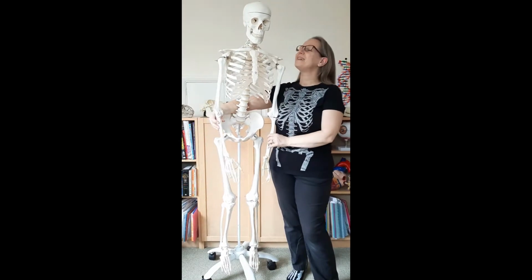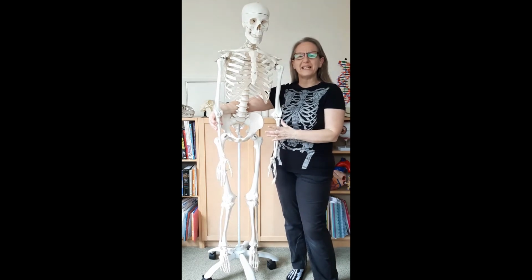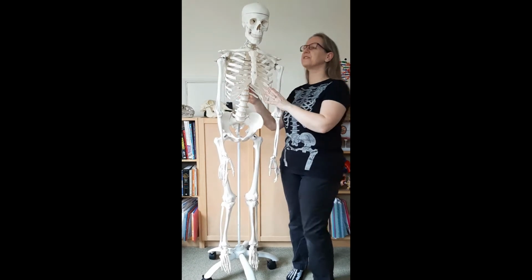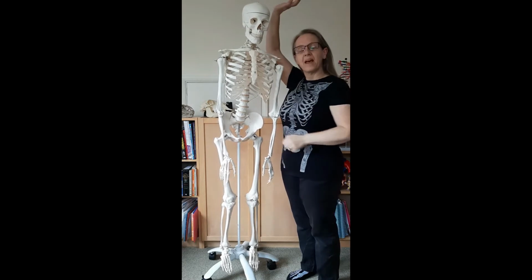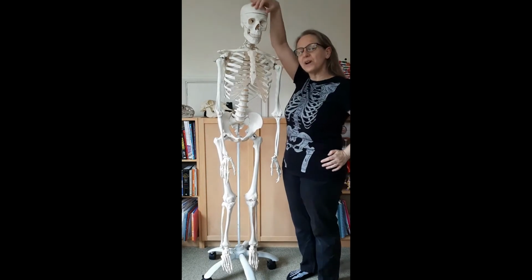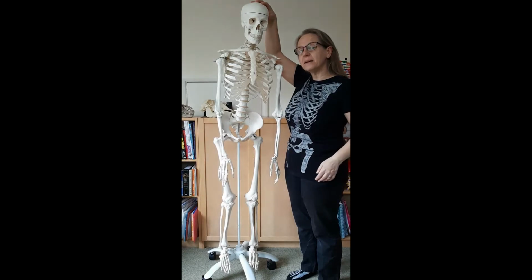My friend here, Indiana Bones, has lots and lots of different bones in his body, and they've got lots and lots of different names. So let's have a look at the names of some of them. Starting at the top. Big tough one at the top, your skull. This protects your soft, squishy brain that's protected inside.